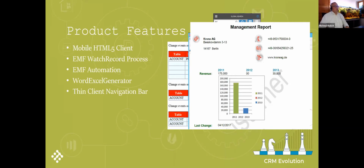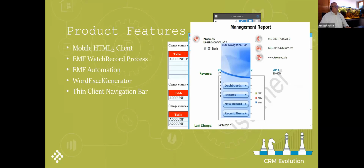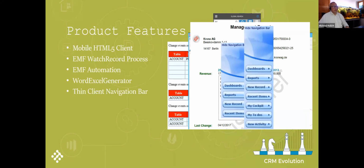So a minor item, but very helpful, I would say: the thin client navigation bar. All of you who use a thin client know this navigation bar with the 4 buttons. Sometimes you have 5 buttons, a 5th button for the watch record event menu. But maybe you don't know that you can enhance this navigation bar with additional buttons, and you can decide on your own what the name is and what you are launching when the user clicks on a button. It can be a web page, a document, Saratoga reports, records, dashboards. So all of that is possible here.